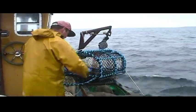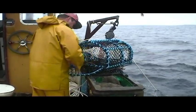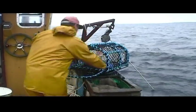Crabs of all types are attracted to the bait in the creel, but it's only the velvet crabs, partans and of course the lobster that Richard wants to attract. The rest go back.